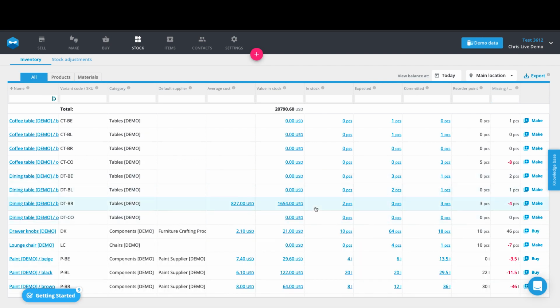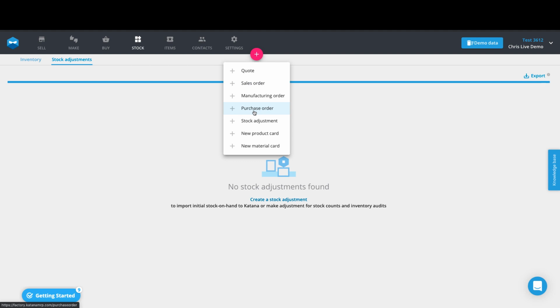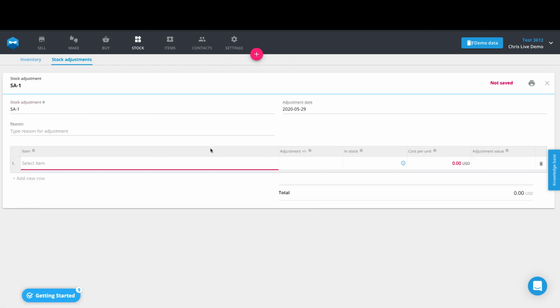Also here on the stock screen, we have our stock adjustments tab. So the stock adjustments tab is a repository of all of your historical stock adjustments where, for example, if you are doing a cycle count and you upload your stock update spreadsheet, you can also see that it creates a stock adjustment for you. So this is very simple to use.